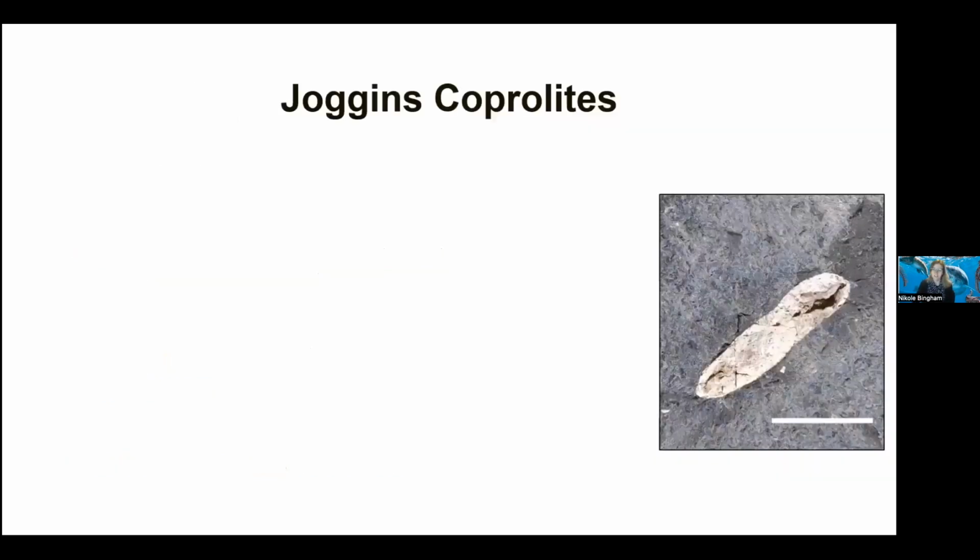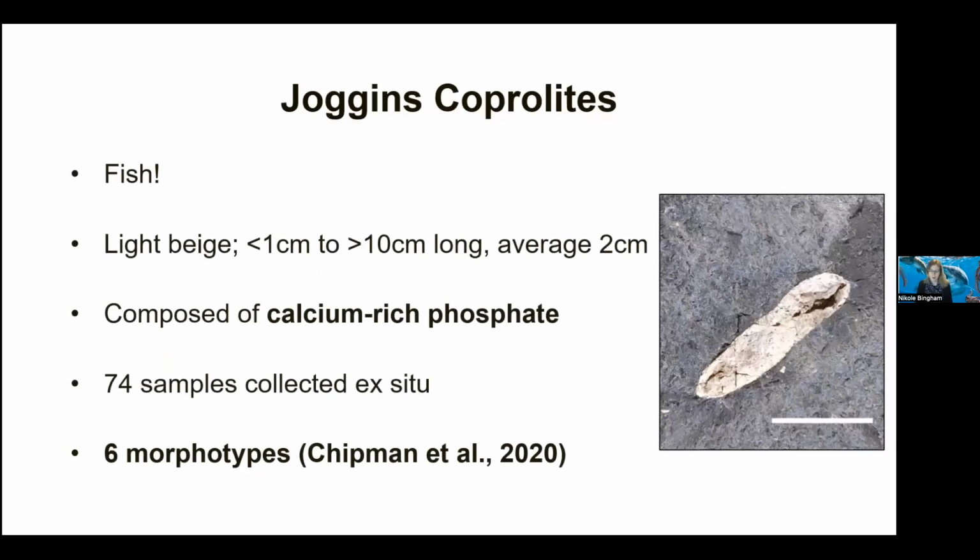So at Joggins, we are dealing with almost all fish coprolites. There is a small chance that there are some that are from amphibians, but the majority of coprolites in Joggins are from the fish, and they're all in those open water, freshwater open water feces associations that Melissa was just talking about. They are light beige. They tend to be from less than a centimeter to less than 10 centimeters long. So no ginormous T-Rex size ones here. And they average about 2 centimeters in size. They're composed of calcium-rich phosphate, which is known as calciapatite or phosphorapatite.